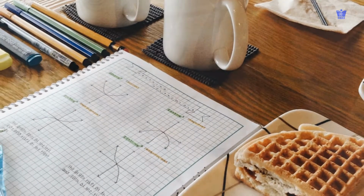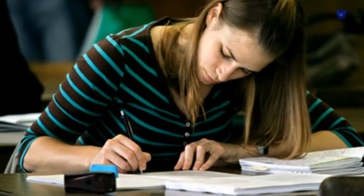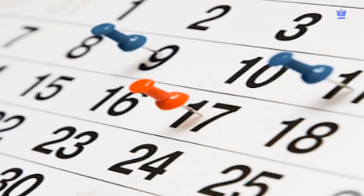It's important to get your sleep even when you're in a time crunch. It can be completing assigned reading, working on a paper or project, or studying for a test. Schedule specific times throughout the week for your study time.